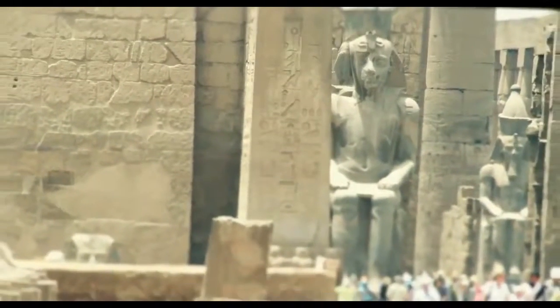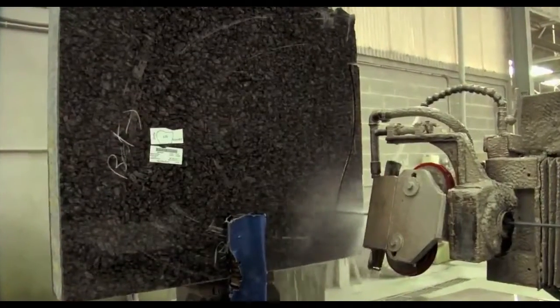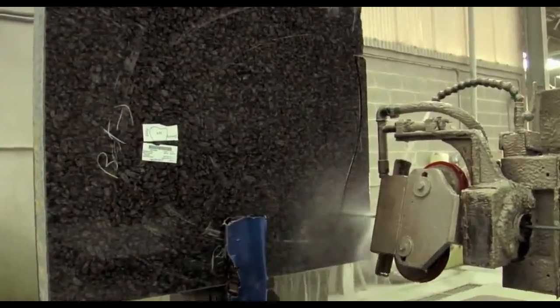Even with modern tools, this would be incredibly difficult. What was guiding the tool? Because the human hand is not that precise. So it had to have assistance. And today, we have mechanical assistance to guide tools to cut complex shapes and contours.